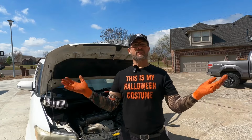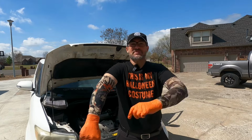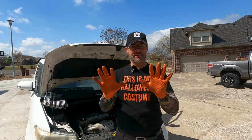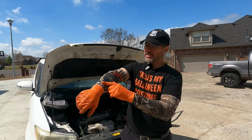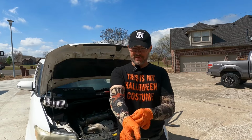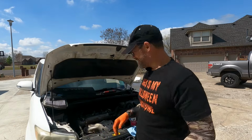Oh, by the way, speaking of cleaning up, I found these cool fake tattoo sleeves. Put them on to keep my arms from getting all greasy. I've got the gloves for the hands, but a lot of times you'll get that grease right up here, just past the gloves. I found these sleeves keep me from getting too greasy. Plus, they make you look cool for a little while you're working on cars.